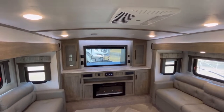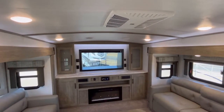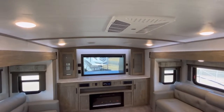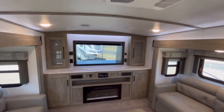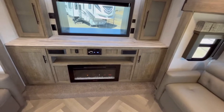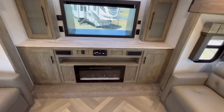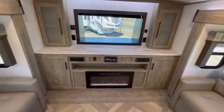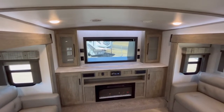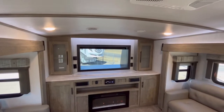In the top of the frame, you can see your first of two 15,000 BTU Coleman Q series air conditioners, which is a lot quieter than, say, a Dometic or a Furion. Down below where the TV is located, you've got your AM, FM, and Bluetooth stereo system, 5200 BTU electric space heating fireplace, and tons of countertop space, which is always a good thing. You never have enough flat places to set things in these RVs. You can see the accent lights above that front windshield and above the two slide outs there.